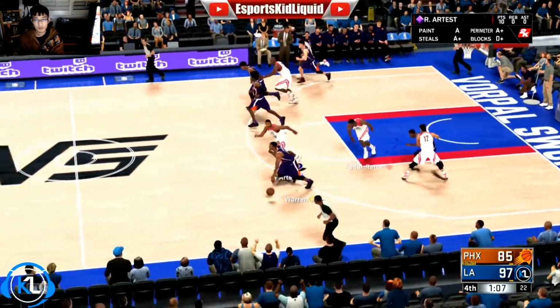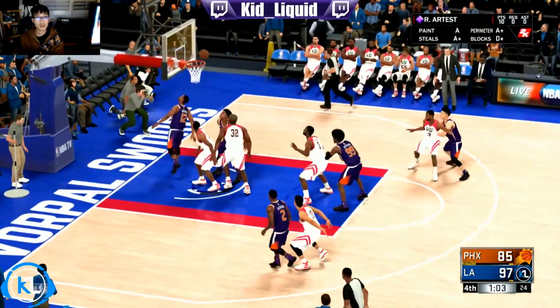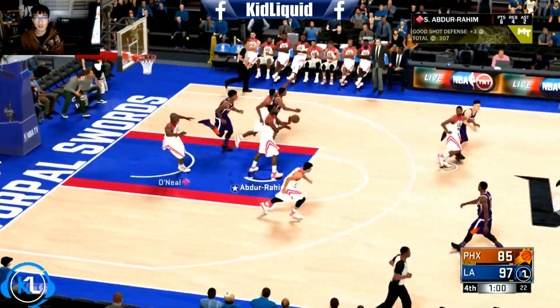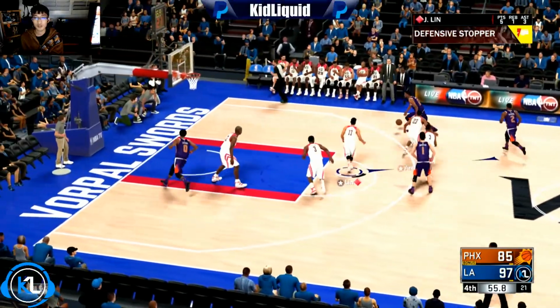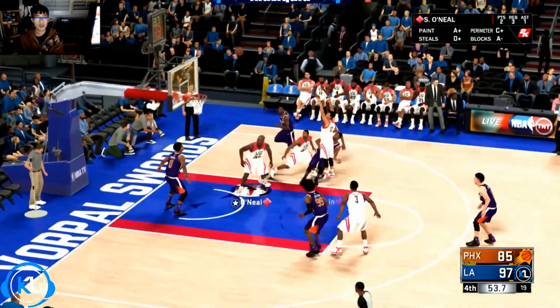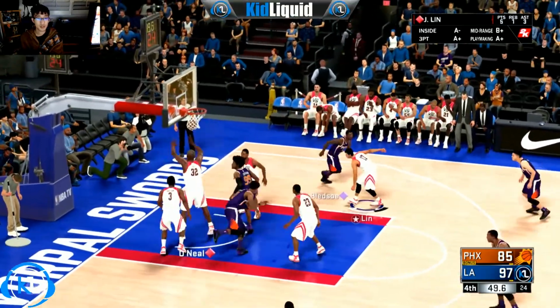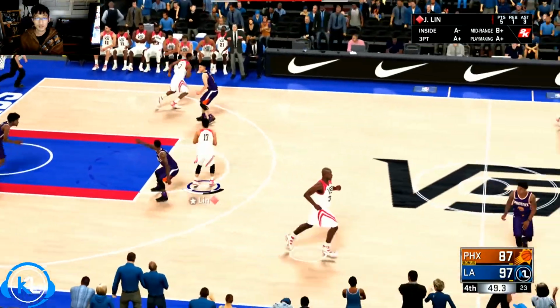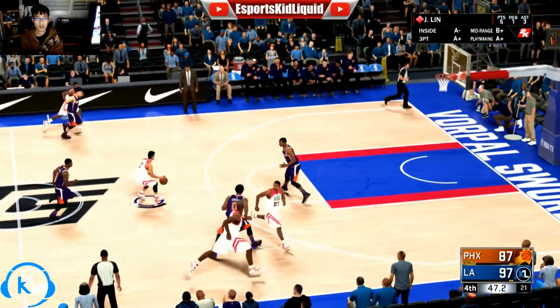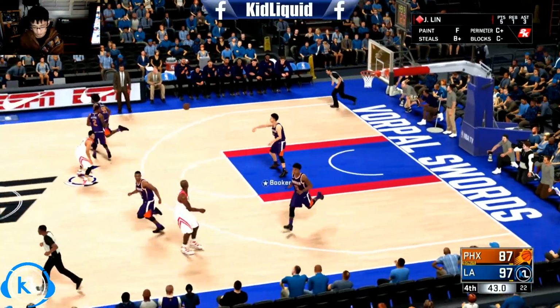Stolen by Bledsoe. Here's Warren. It's not going to go for him. Great D that time from Artest. And stolen by Booker. Warren with the ball. Picked up by Artest. Offensive rebound. Chris kicks to Bledsoe. Plenty of room to knock down the shot. This game looks like they've got it just about wrapped up. Yeah, just got to work that clock and take care of the ball.